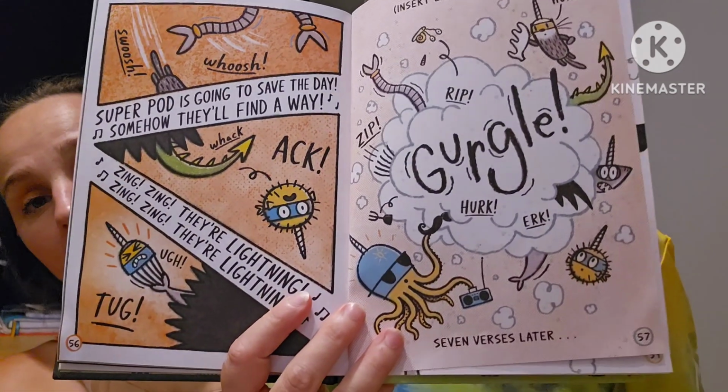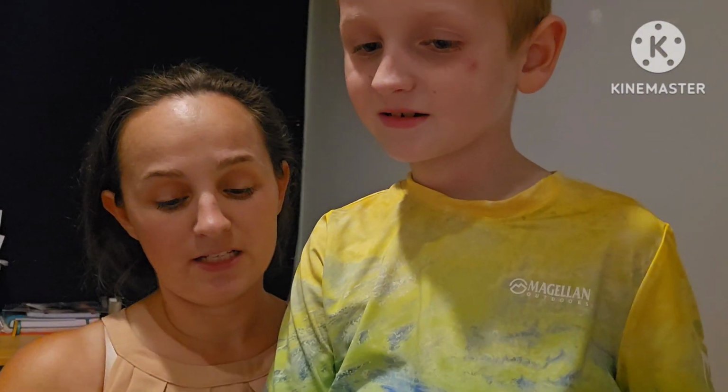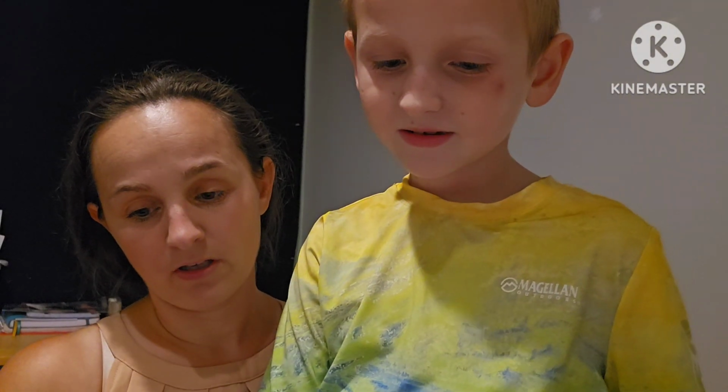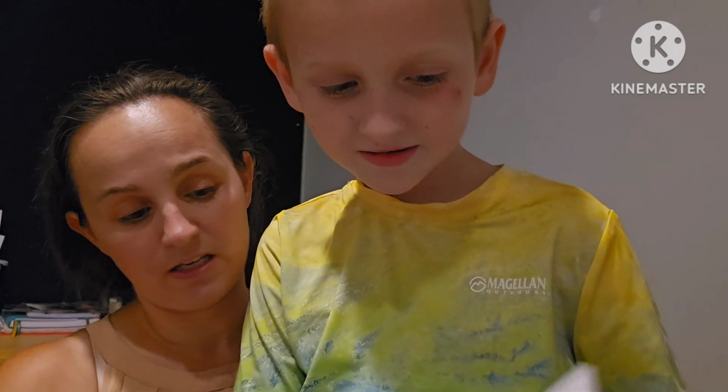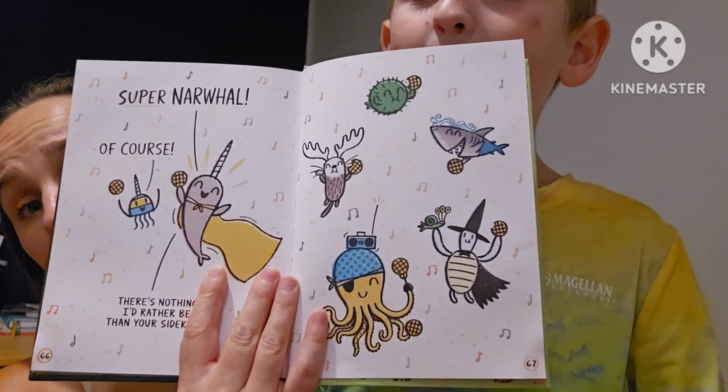What is your favorite part in this book? Where they all attack the giant monster. I'm not going to give away who it is. This is the page where they attack a giant monster. And how many pages is this book? This book is 67 pages long.